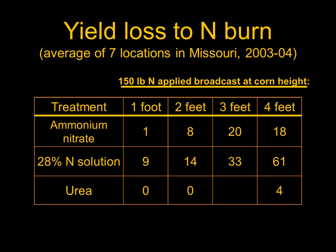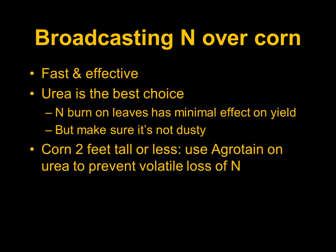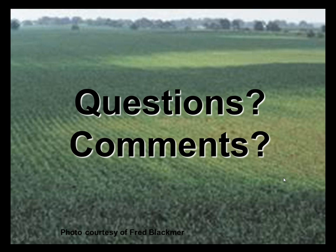Now, we were using material where we didn't have a lot of dust in it. I would be concerned with some of the urea that's out there that's very dusty with putting on high rates of that. But this was 150 pounds of actual N, and we got very little loss with that urea. So broadcasting is fast and effective, and urea is the best choice. If you're looking at a short crop, you should use Agrotain. Once you get on a tall crop, there's essentially no wind down at the bottom of that canopy, and it's really no longer an issue.